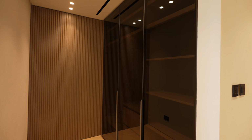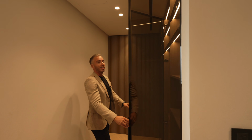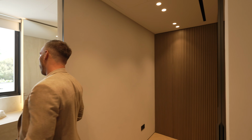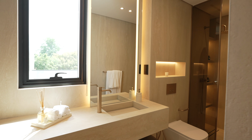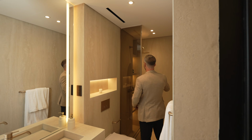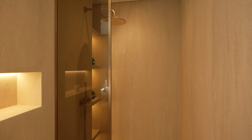With all this closet space here, you have these glass panel doors which open up and the recessed lighting that comes on. Again, here at the back, we have another ensuite bathroom with the elongated vanity here and that waterfall edge sink. And at the back, another one of those walk-in showers with those bronze trims around the rain head and around the glass panel.